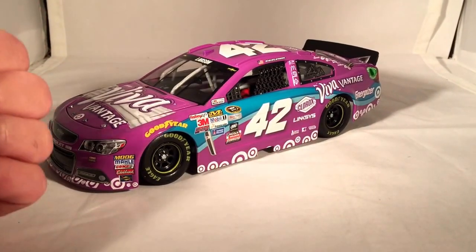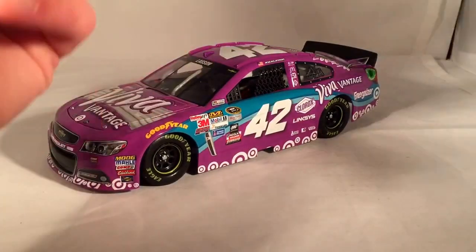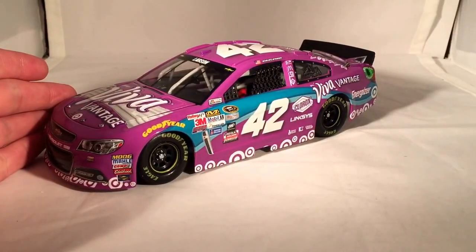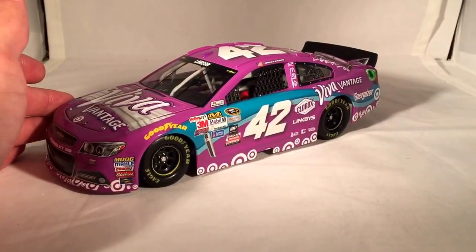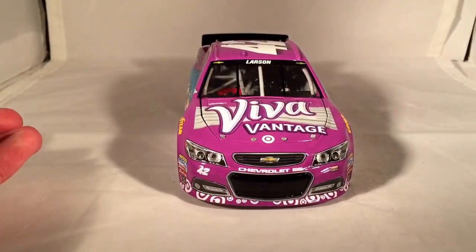Like this year you had the Energizer car didn't get offered, the Glad car didn't get offered, the Huggies car didn't get offered, the Coca-Cola car didn't get offered. It's kind of rare we get these, so whenever we get them it's kind of cool because they do make for some fantastic paint schemes. But let's do a quick 360 of the car as usual.